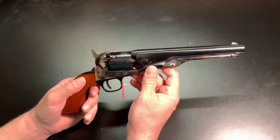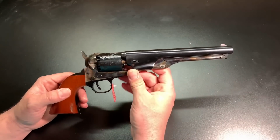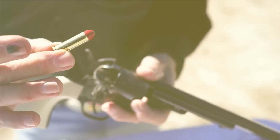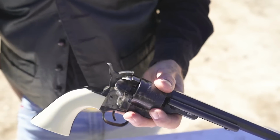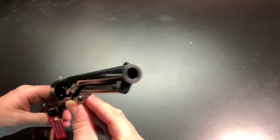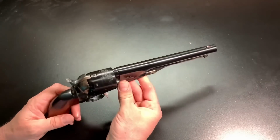Uberti's 1851 Navy revolvers are good-looking guns that faithfully replicate the classic revolvers of the era. They are robust and a great way to experience history. While it seems intimidating to get into, the thrill of firing a black powder and seeing the smoke and smelling the burning powder is well worth it. Plus, it's living history in your hand.